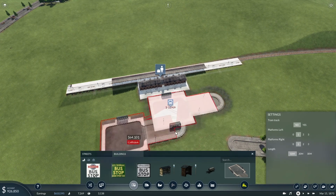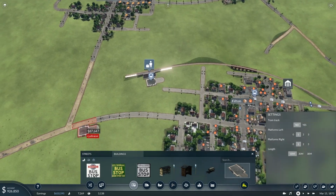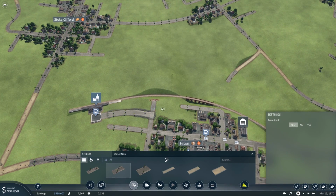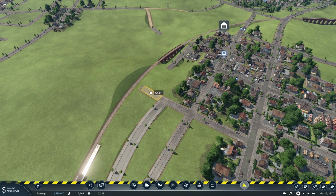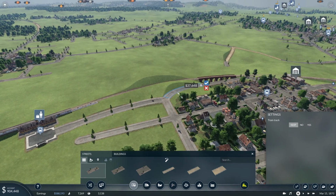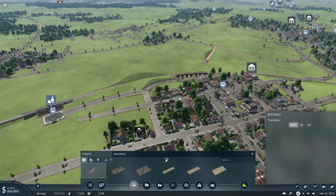Okay. We'll probably have it going out in the other direction as well at some point, but for now, we'll just have it going in that direction. Connecting up to there. Yep, that's fine. There. Oh, that looks terrible. Can we make that any better? Well, it looks better. It's not what you'd call cheap, but let's do that anyway.